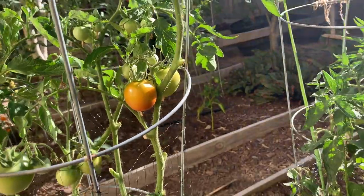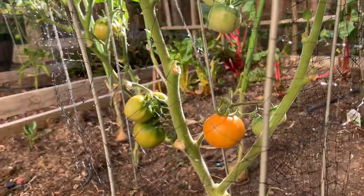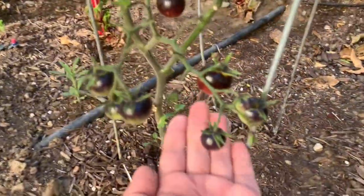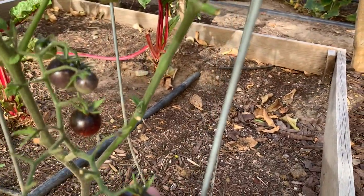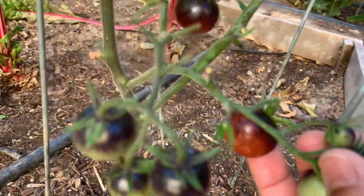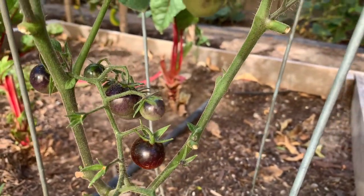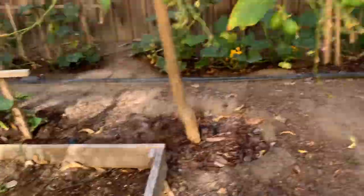The tomato is ready. This is ready too. And look at this. This is a midnight snack. Look at that. And then that one is ready too. And then let's go to the other lilies.